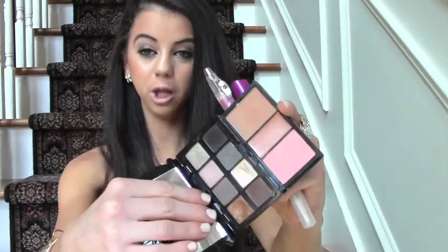Then I also have my Glamour To Go palette. And I thought this was only appropriate to have in my purse. It has blush, a lip gloss, all the eyeshadows, everything. So I have that. And then all I have to do is carry a few brushes. So I just have a few brushes in my purse also. They're really random brushes. I have a MAC 116 brush to apply the blush, a Sigma pencil brush.